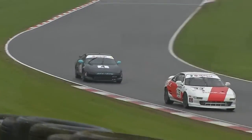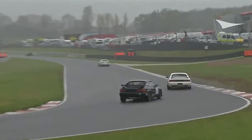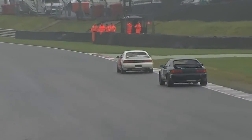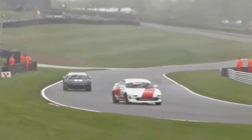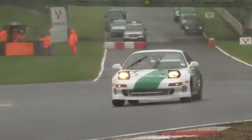He's already making his way down the Cooper Straight. Right, not entirely convincing through Graham Hill Bend there. I thought he was on the verge of losing it, right on the limits of adhesion, I'd suspect. Up towards Surtees he goes. Now through the right-hander. I think we've got our top 3 set as far as this race is concerned.